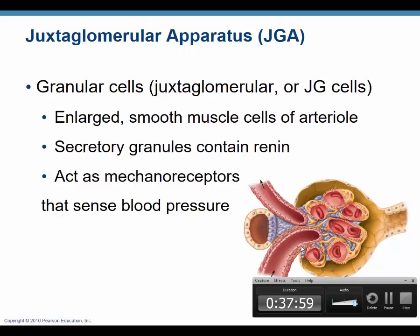And their job is to detect changes in volume related to pressure, right? So if I have increased pressure coming into the glomerulus, that's going to stretch those granular cells. They're smooth muscle cells, and when they have a decreased stretch, this works for a falling blood pressure, the decreased stretch stimulates these granular cells to secrete renin. We talked about renin being the hormone that's going to raise blood pressure. They have mechanoreceptors, which detect movement of the membrane. So if there's less stretch, that stimulates those receptors, and the granular cells secrete renin.